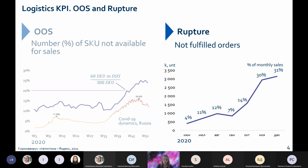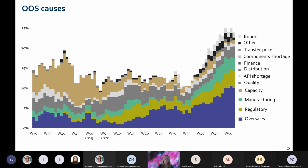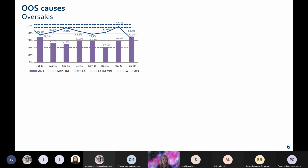And now I'm going to go into why this happens, and I will show you basically this graph, but with the causes divided. So as you can see, these are oversales, regulatory causes, some of the plants, and quality, and this is how this graph looks essentially divided by those causes. And now let's look more into them.